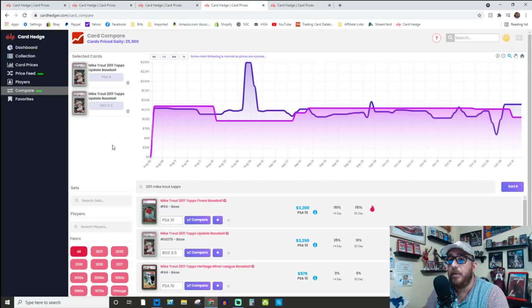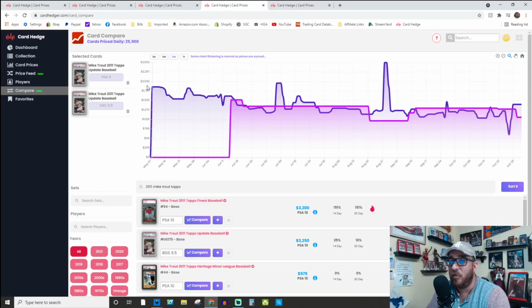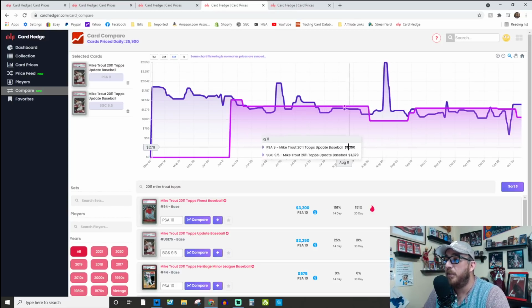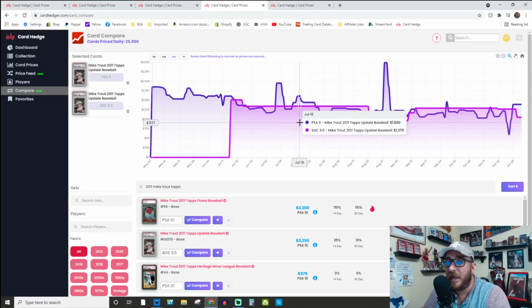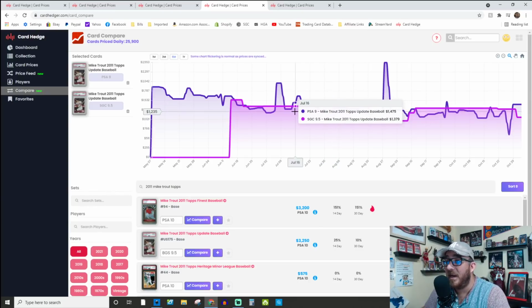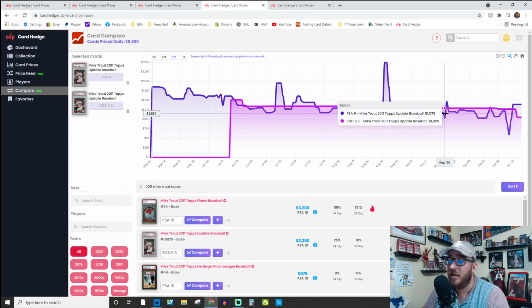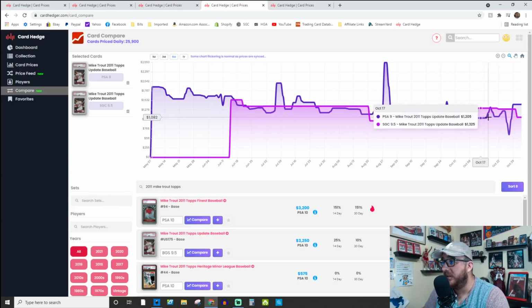I also pulled up Mike Trout, kind of the same thing. You guys know me, I don't know jack about baseball. I mean, my Astros just lost, and that's kind of where my involvement in baseball ends. However, I do know that Mike Trout rookie cards are highly coveted. And again, an SGC 9.5 is $1,300, a PSA 9 is $1,400. And you're spending $150 to grade one, $30 to grade the other.